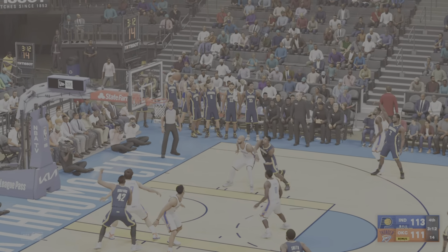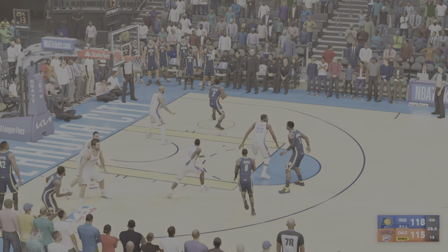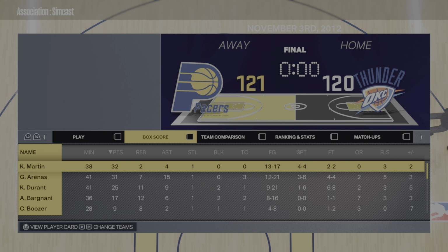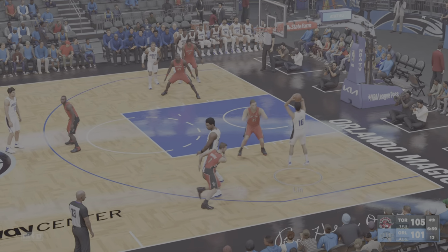Kawhi Leonard for 3. Yes. 116-113. Rajon Rondo. Guarded by Durant. Here's the pass to Stoudemire, who makes the layup. Now we have Kawhi Leonard with the turnaround jumper. Yes, sir. Kawhi becoming really good is going to be really fun to watch. And this Pacers team could end up being a force throughout the 2010s, as long as Kawhi is happy and doesn't have any degenerative knee conditions, which he wouldn't because injuries are off. Injuries are off. Kawhi can be dangerous.